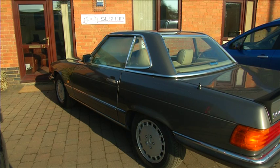Did you have a good journey down today? Yes, I did, thanks. I did notice on the way down that the brakes were a little bit sticky on the car. Oh, right, okay. I can make a couple of notes of that.